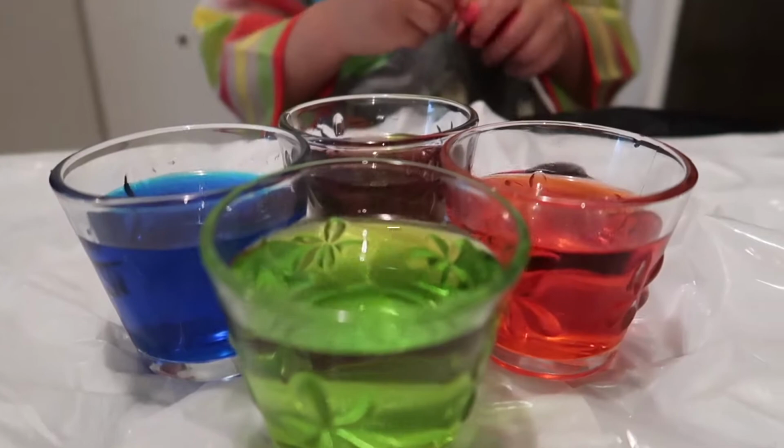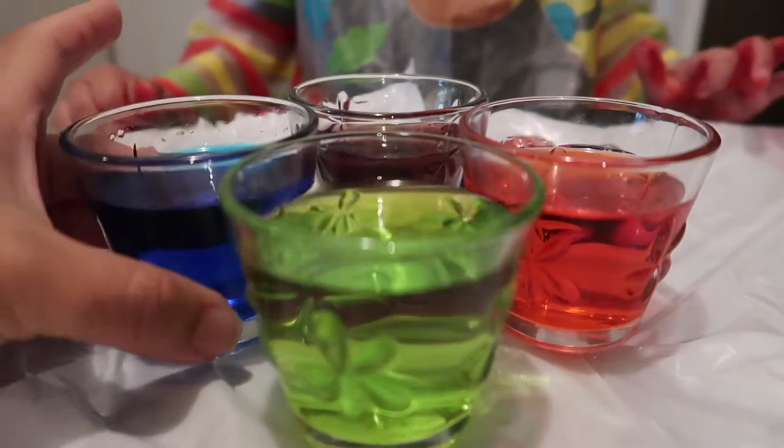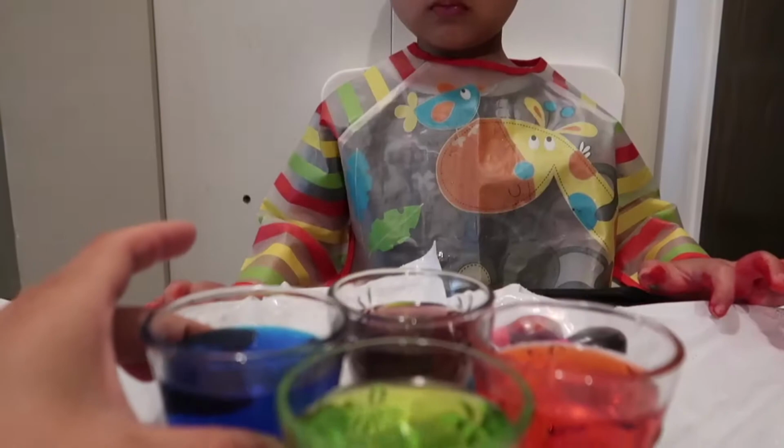Color, right. So next we're going to make rainbow walking color. Usually people use 6 cups and 6 colors, but we only have 4 colors, which is blue, green, red, and purple.